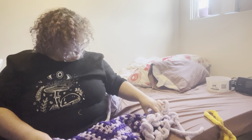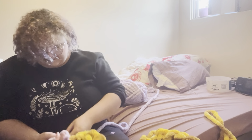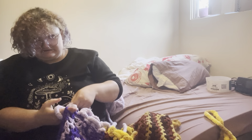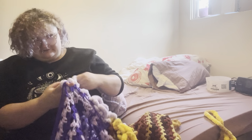Oh, so pretty! Oh my goodness! Slip stitch. Slip stitch queen. This yarn is so hard to slip stitch with. I'm not even joking. And I might add patches to this later on, because that was part of the original plan. But honestly, that will be either a different video or even a YouTube short of me just showing you the patches, because you're not in charge of me.